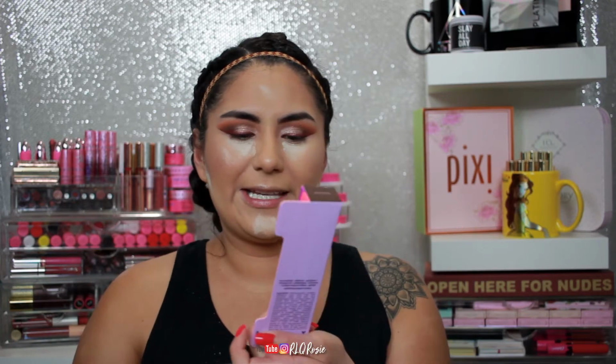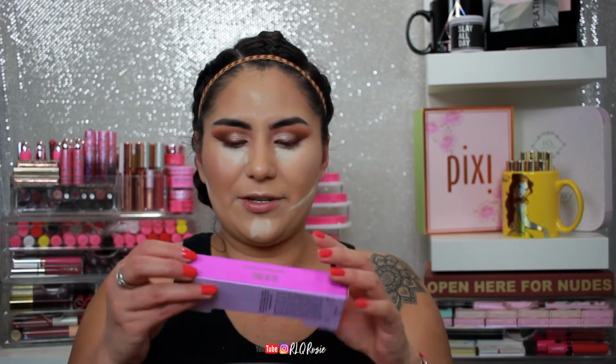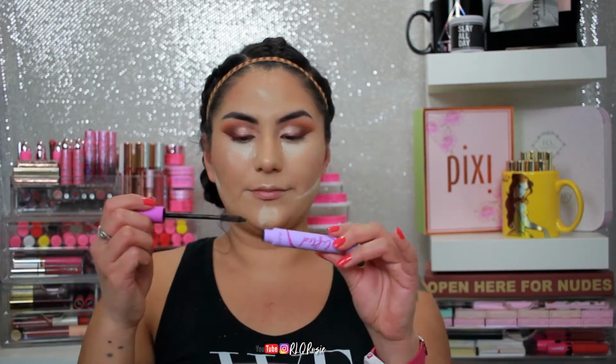Okay, so they sent me 2 mascaras. They sent me the Lights Camera Flashes, I believe that's what it's called, and they sent me the Lifted Mascara. So I've never used this before. It's in the shade Black Brown. Oh, that's so pretty. It's actually really pretty packaging. So I'm gonna go in with this. Oh, that's really pretty. Yeah, you can definitely tell it's black brown.